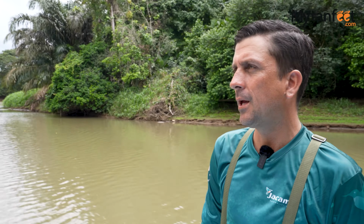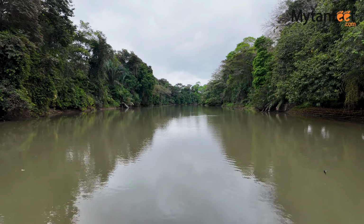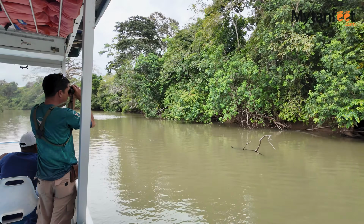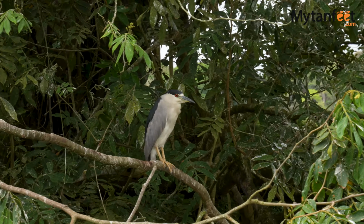We are on the Rio Frio River, pretty much near the Caño Negro Wildlife Refuge, but specifically at the Rio Frio River, Los Chiles, which is actually not far from the border with Nicaragua. The starting of the tour is about 2 miles away from the border with Nicaragua.